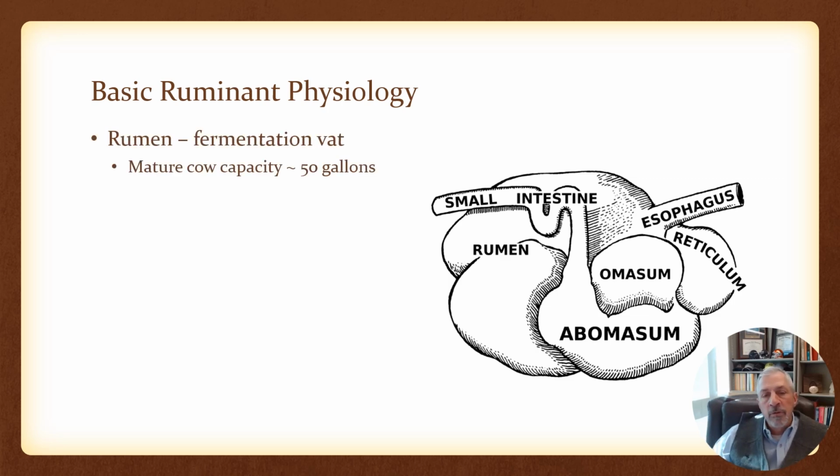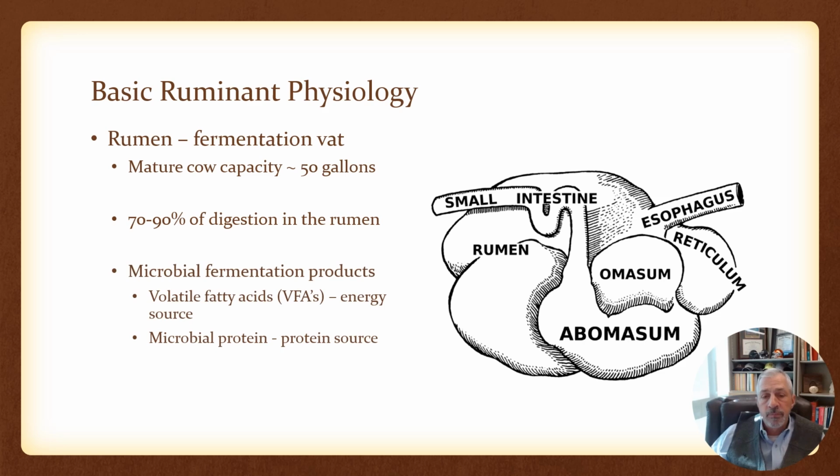First of all, the rumen is just a giant fermentation vat. And so mature cow capacity of the rumen is going to be around 50 gallons. Holds a lot of water. And it's important to know that 70 to 90% of the diet is digested in the rumen, and that depends on what the animal is actually eating. But a great portion, and certainly the forage portion of the animal's diet, is digested in the rumen.